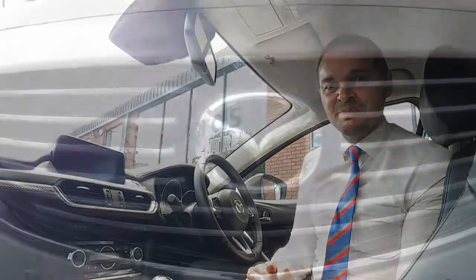Now inside the car you've got leather interior, the front seats are heated and the driver's seat has driver position memory. There's the touchscreen that features sat-nav as well as DAB digital radio and Bluetooth. You also get dual zone air conditioning, there's automatic headlights, wipers and cruise control. So let's have a look around.